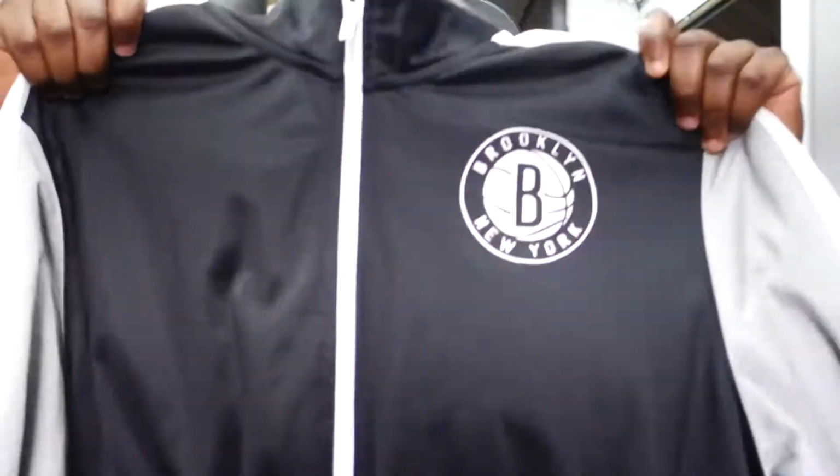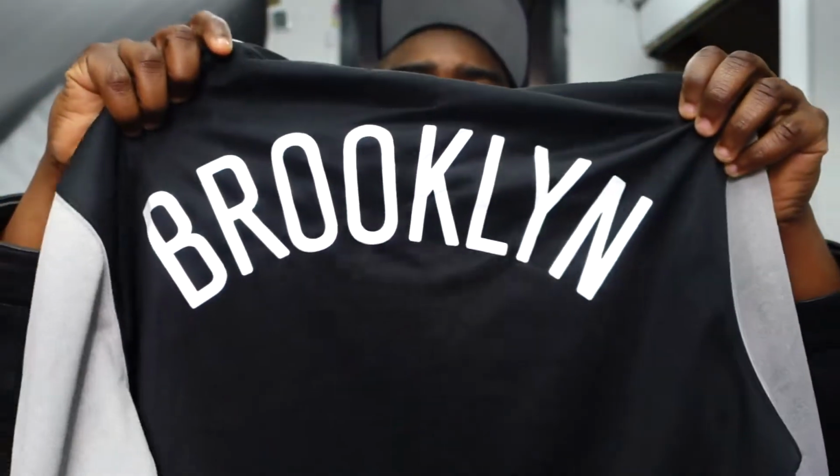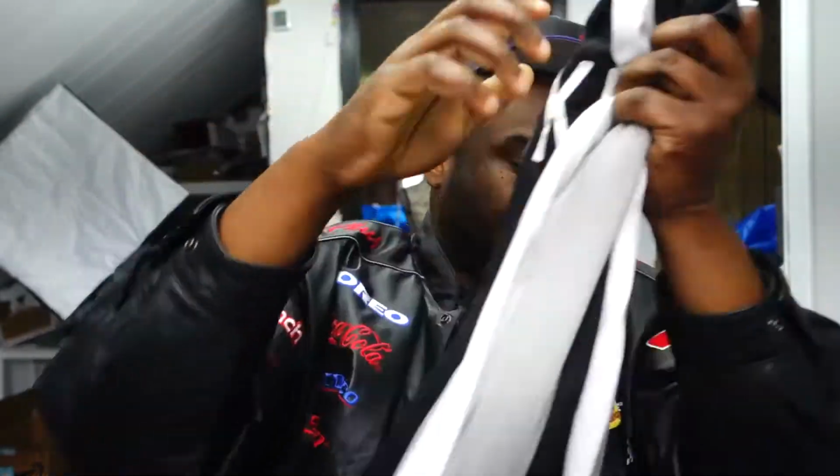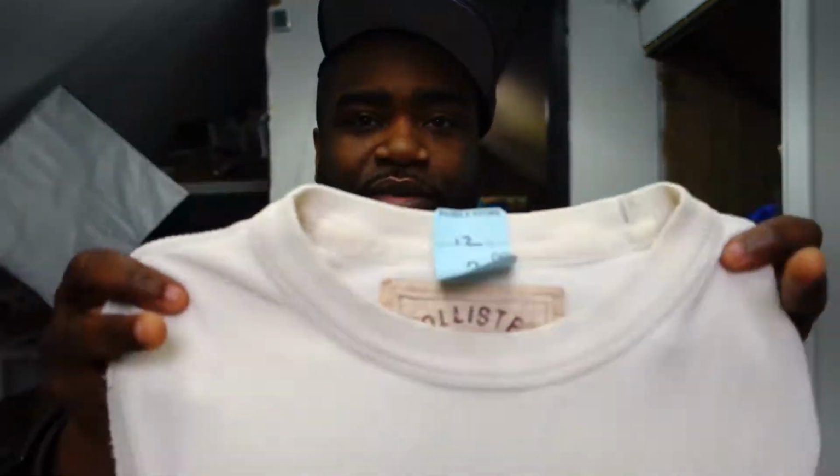First item we have here, I got this for $2.50. It was on sale. It's this little Brooklyn Nets jacket. Perfect for the spring, not too shabby. With the summer coming, this is not a very high value item, but this is pretty nice.